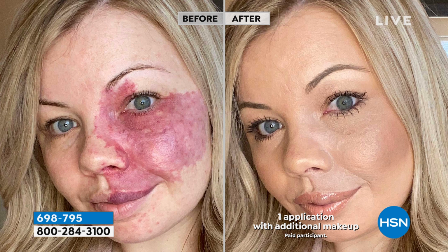I love that you're seeing this picture here. This is my little girl, Amy. She has a port wine birthmark on her face, and she actually reached out to us and said, do you think that TCE would work for me?